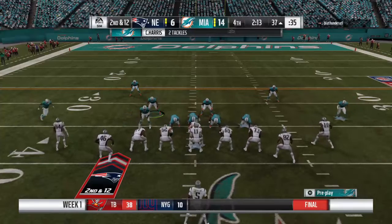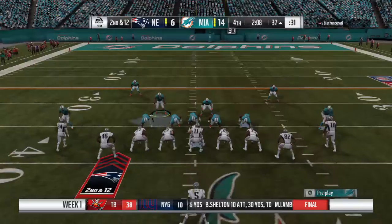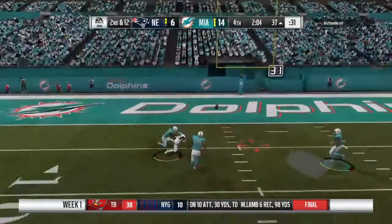That certainly felt like an example of the defense just saying, okay, we've had enough. We've gotten mashed all night long. About time we got a good play in. They'll flip it over to the offensive side. They've got to be really upset.